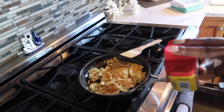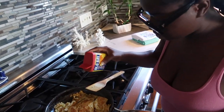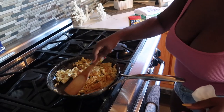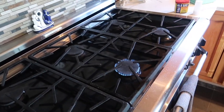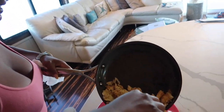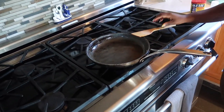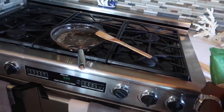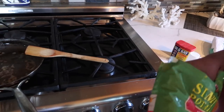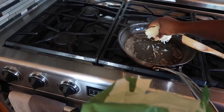All right, y'all, so he didn't put enough seasoning, so I'm trying to save the eggs. Okay, I think that's good though. Guess we're gonna put the eggs in here. All right, so now we're gonna put a little bit more butter because now we're gonna make the hash brown. Babe, it's frozen. It's like a little bag.